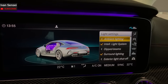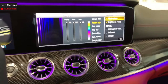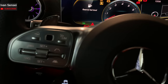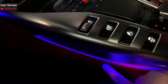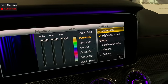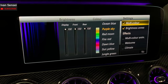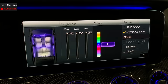Ambient lighting. So I have set this on 100%. So as you can see, this is really bright at 100%. You have also here the ambient lighting, so pretty cool. And you can change the colors. Also you have ambient lighting in the back. So you can change all these settings. You have 64 colors. And you can change them.